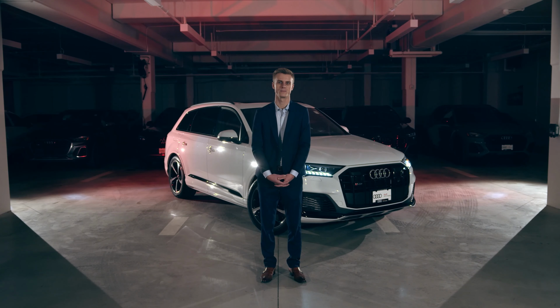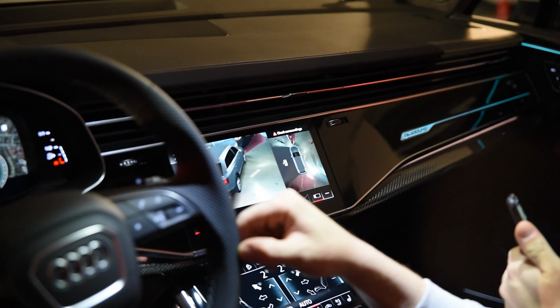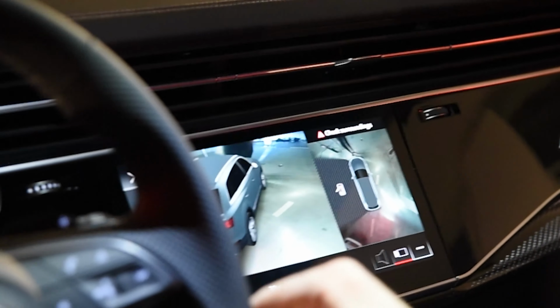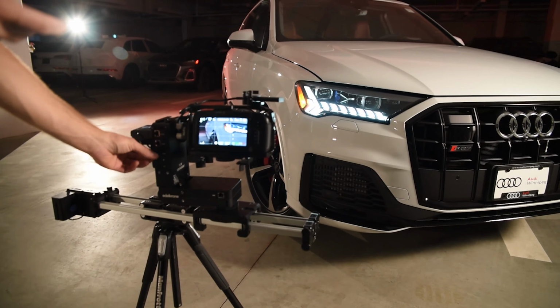For me, the reason the shoot was exciting is because I'm a huge car guy and a big Audi fan, and we got to be the first to be hands-on with this 2021 Audi SQ7. But the secondary reason is also because we got to use a bunch of our new gear, which includes the motorized slider from Edelkrone as well as the Blackmagic Pocket Cinema 6K.